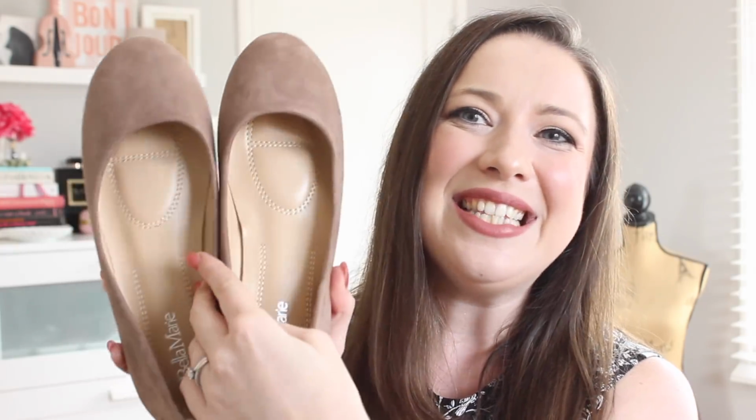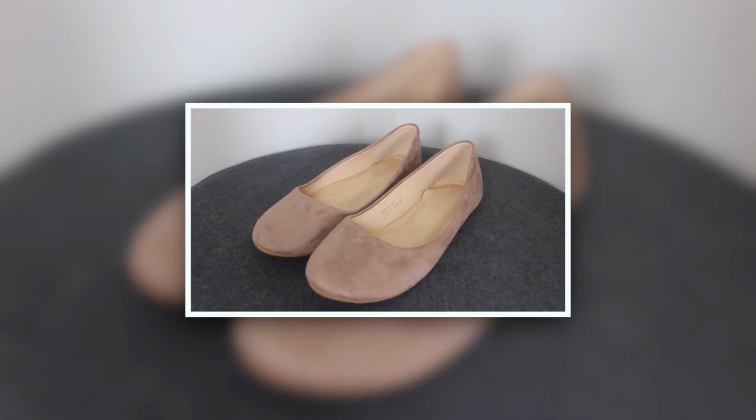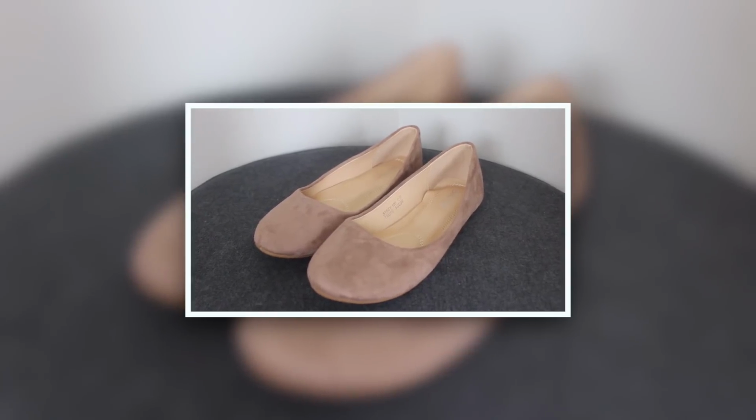So last up are three pairs of shoes that I found, and I ended up with a nude pair of flats, a printed pair of flats, and an open-toed pair of sandals. And I think between these three shoes, I'll be totally covered at the office all throughout the summer. So the first pair that I got was this very simple little pair of taupe or tan suede ballet flats. And I love rocking ballet flats at the office.